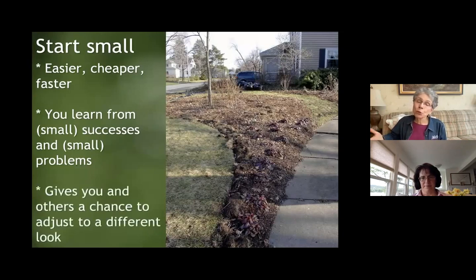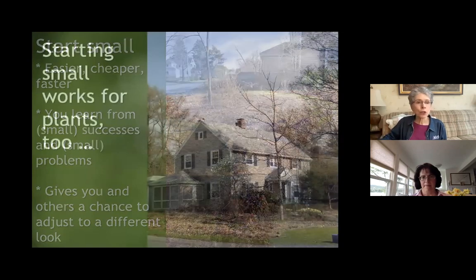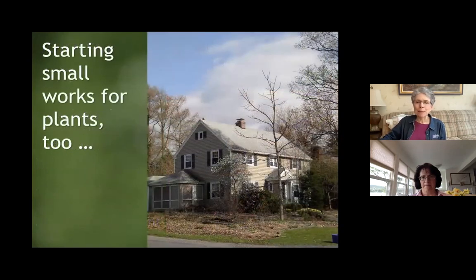And it gives you and others a chance to get used to a different look. So you really don't have to do it all at once. And it works for plants too. This plant, which is now larger, it's a Kentucky coffee tree before it's leafed out, was started by our son.